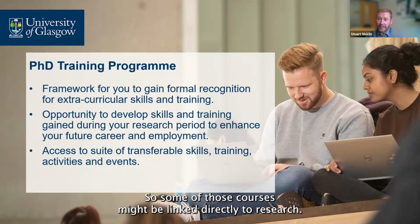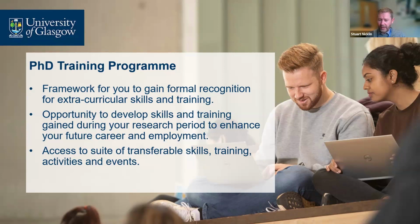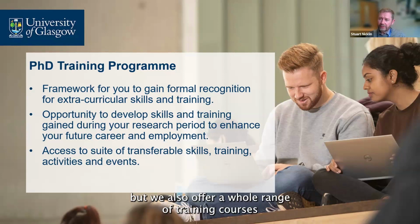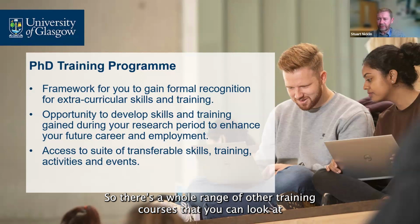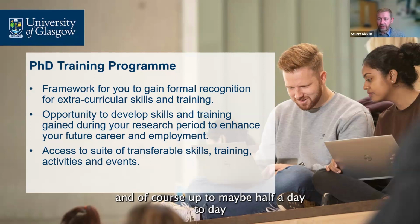So some of those courses might be linked directly to research. So for example, training in statistics, bioinformatics, training in other research skills that might be relevant to the PhD. But we also offer a whole range of training courses that are much broader skills that might benefit you for the future. So these can include presentation skills, project management and leadership skills, public engagement, so talking to the public about your research. So there's a whole range of other training courses that you can look at to pick and take alongside your PhD. And importantly, these aren't like taught masters courses, but they vary between sort of an hour to 2 hours of training in a course up to maybe half a day to a day, depending on the different nature of the training you pick.